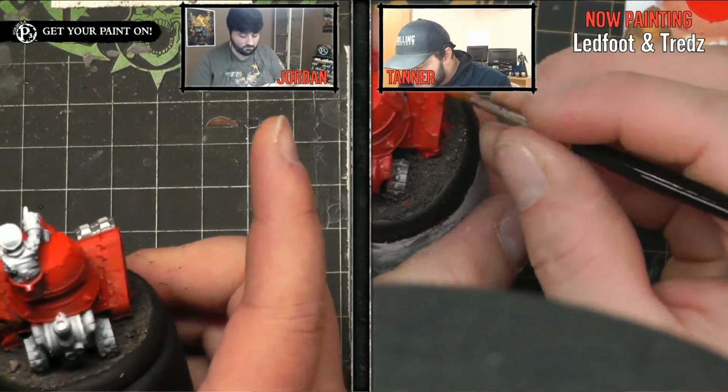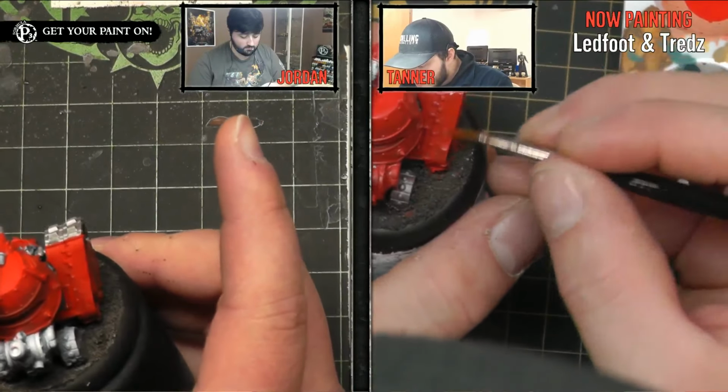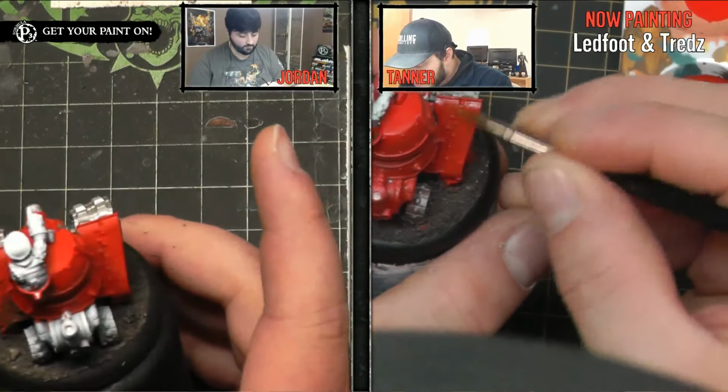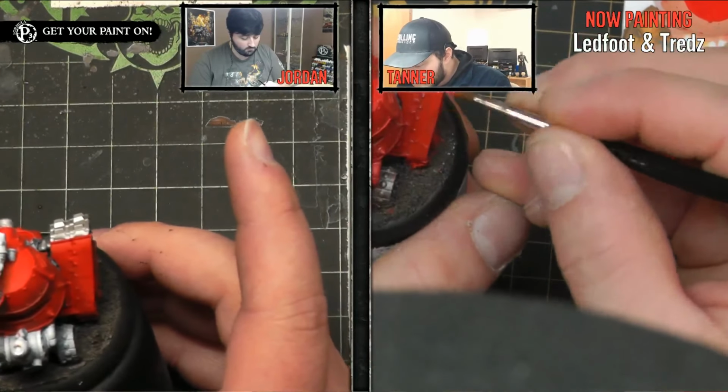So he says it's blending too much, even with brown. So do you mean that it's not popping very much? There's not a lot of contrast because of the other colors that you're using?